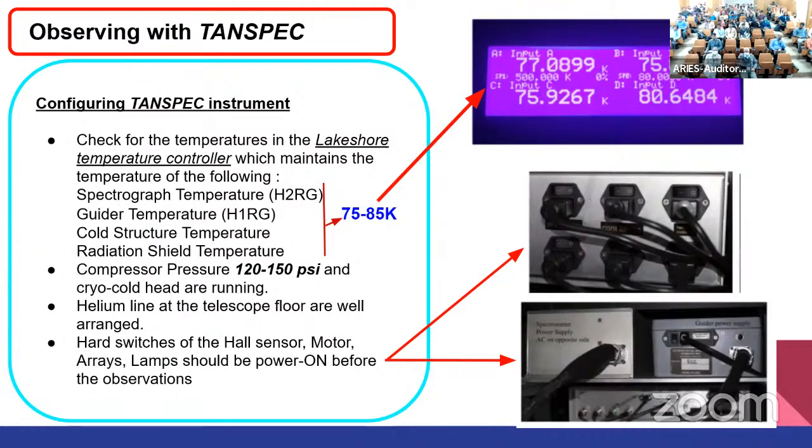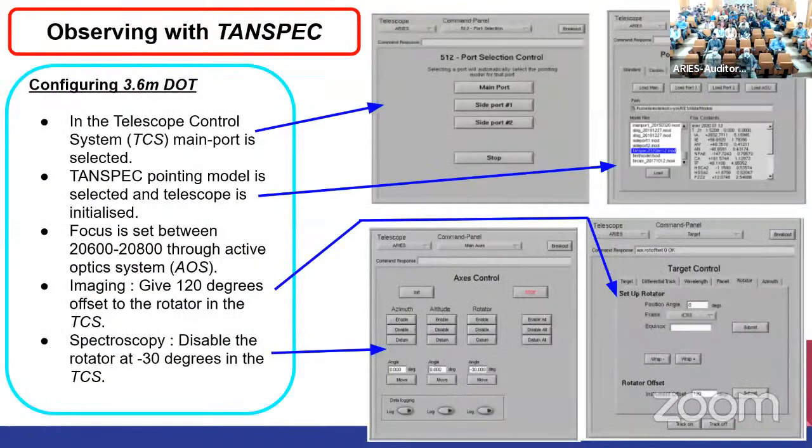So, last slide, one question. The fourth bullet point on imaging, that 120 degree thing: if you are doing spectroscopy, is that to be skipped or not? Yes, that's to be skipped. Someone asked about the parallactic angle, whether you are keeping the altitude axis parallel or perpendicular. For that, there is some offset, so we put that offset and that is continued for that particular object.